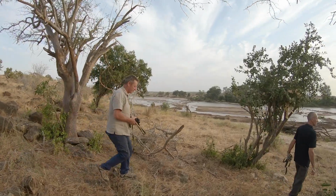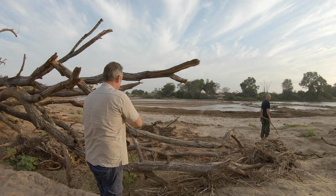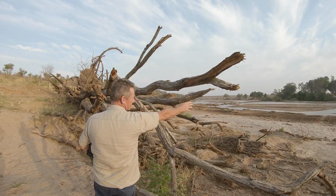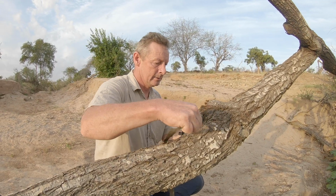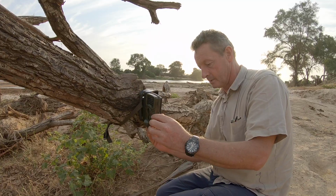One of the initiatives that we started 3 years ago involved use of camera traps. Camera traps allow us to monitor what happens in the Conservancy. It allows us to monitor the nocturnal activities of some of our resident wildlife.